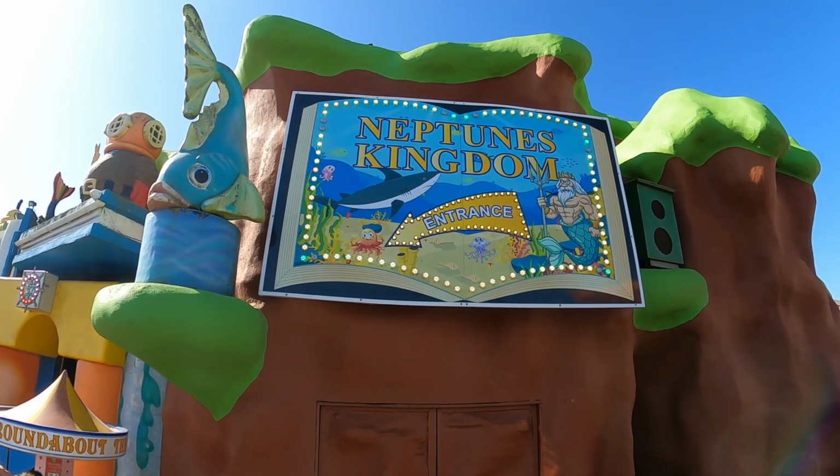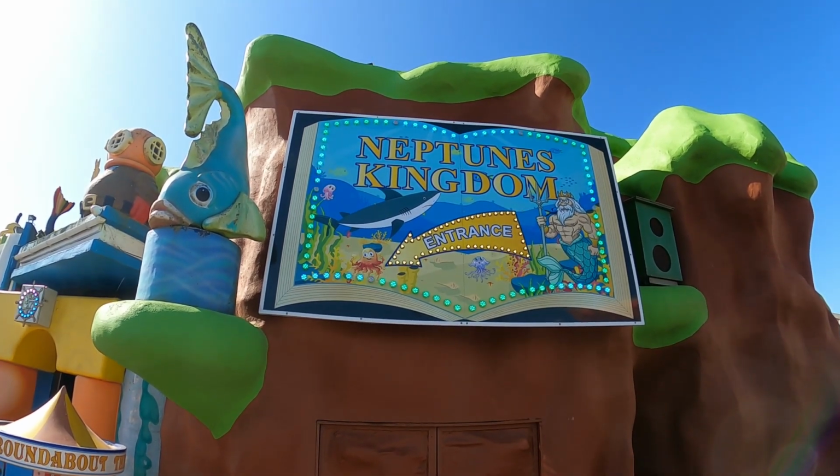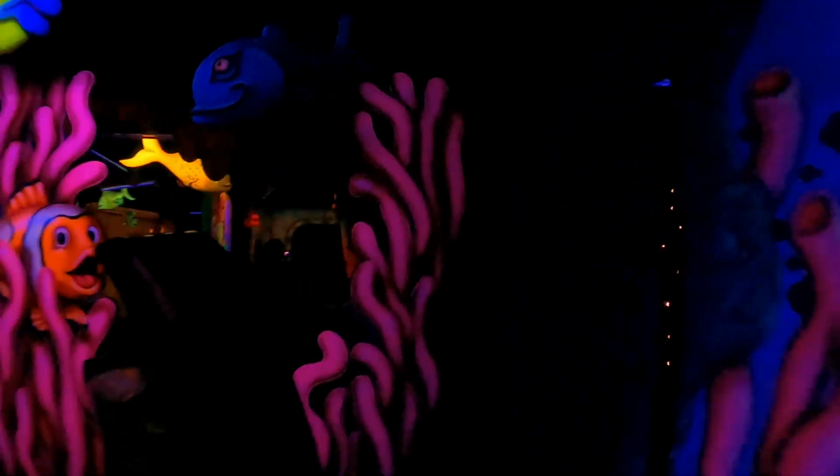And yeah, Neptune's Kingdom opened in 1974 and is a really cute little dark ride with lots of bright lighting and so much theming and details to see.